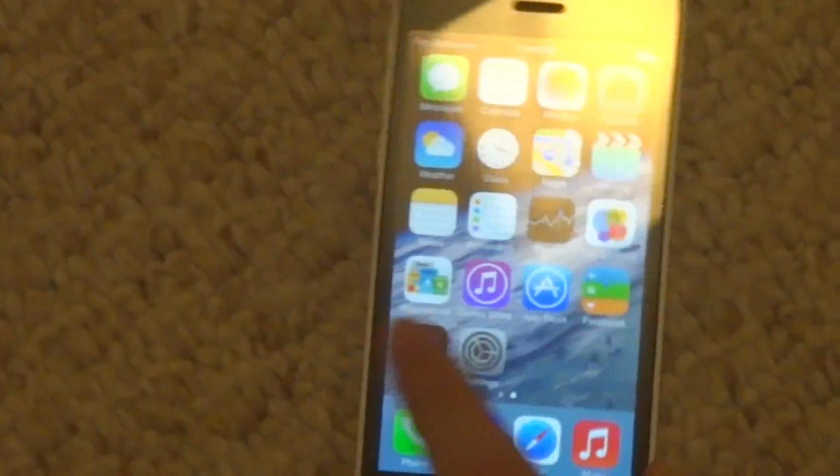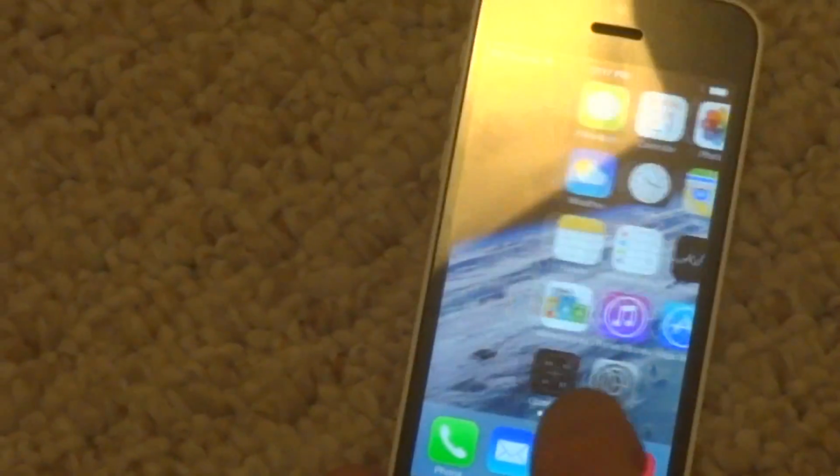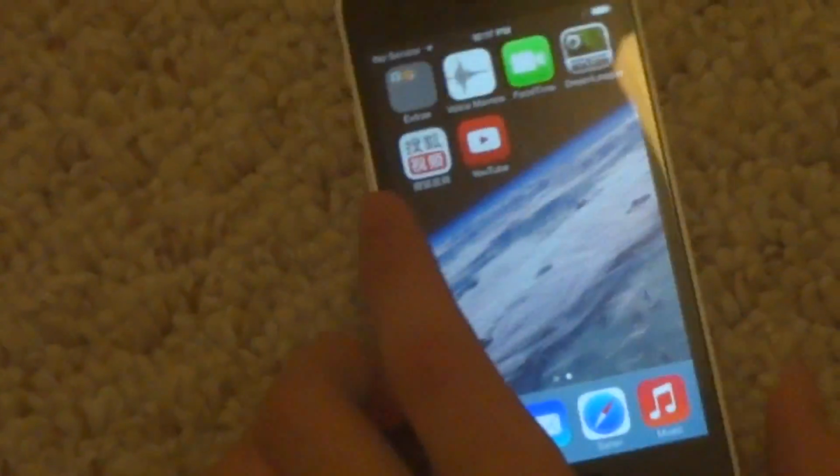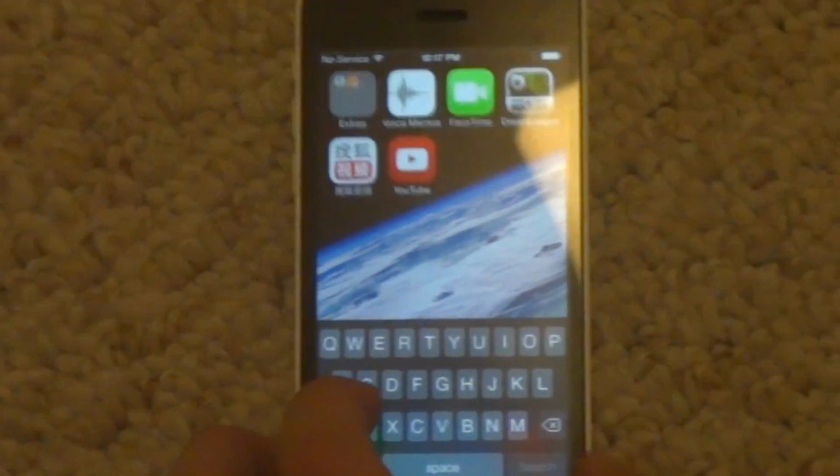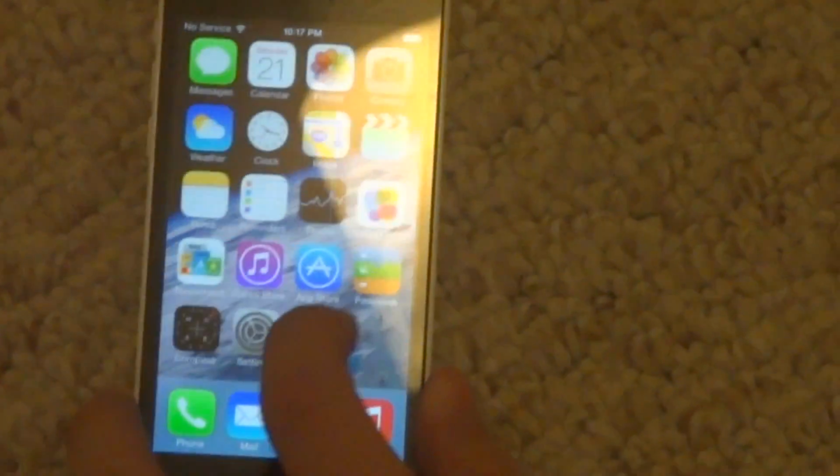And the other thing is that the screen size, as I mentioned before, is really small. So if you want to watch movies or do multimedia, this might not be something for you.